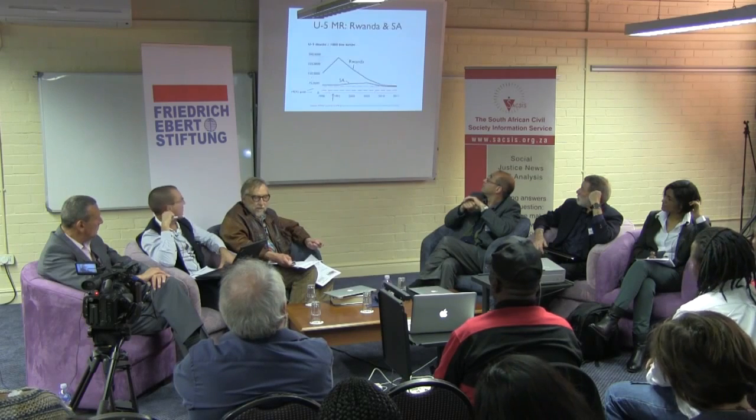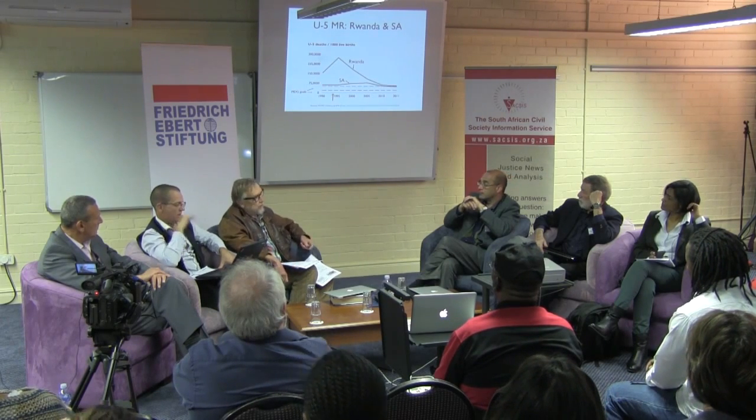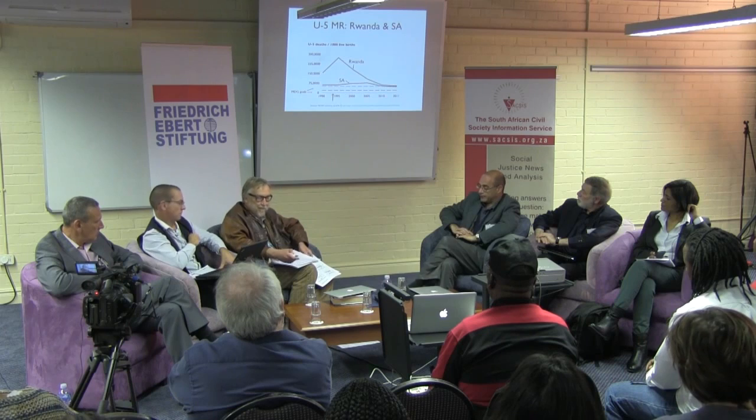Yet David showed this, but I want to spend a little bit of time on this one because this shows you, the red arrow here shows you the time of our election and their genocide. And look at what they've achieved. They're much poorer than we are. But this is just stunning. I mean, the under 5 mortality rate is now equal to ours in a very short space of time. This is possible. This is possible because it's happened. And how did they do it? That's where the lessons are. And maybe we can discuss that.